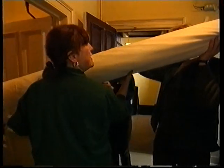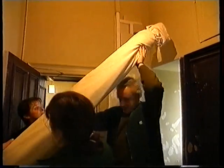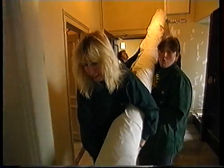Kay, Christine and Jane have employed curator Di's expertise to get them and their tapestry out of a tight corner. Thank God. Jane, what did you think? I told you, but you were not.